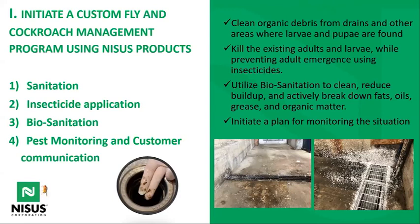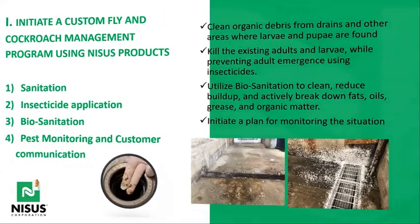So you want to kill the existing adults and larvae while preventing the adult emergence using insecticides and IGRs. And you want to utilize biosanitation to clean, reduce the buildup, and actively break down the fats and oils for the future. And the last thing is initiating that plan for monitoring the situation.